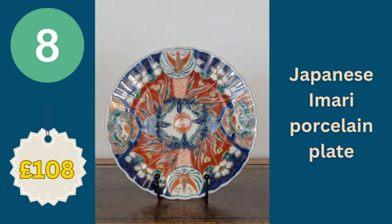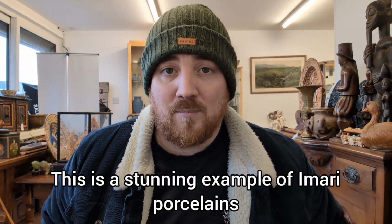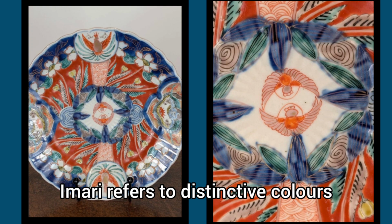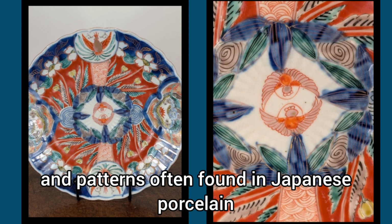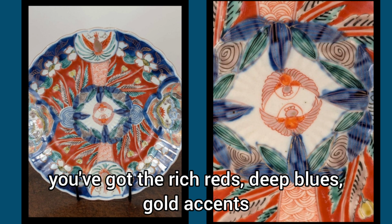Number 8, a Japanese Imari porcelain plate, £108. So we're sticking with the Japanese pieces. This is a stunning example of Imari porcelain. Now, Imari refers to a distinctive colours and patterns often found in Japanese porcelain. As you can see, you've got the rich red, deep blues, gold accents.